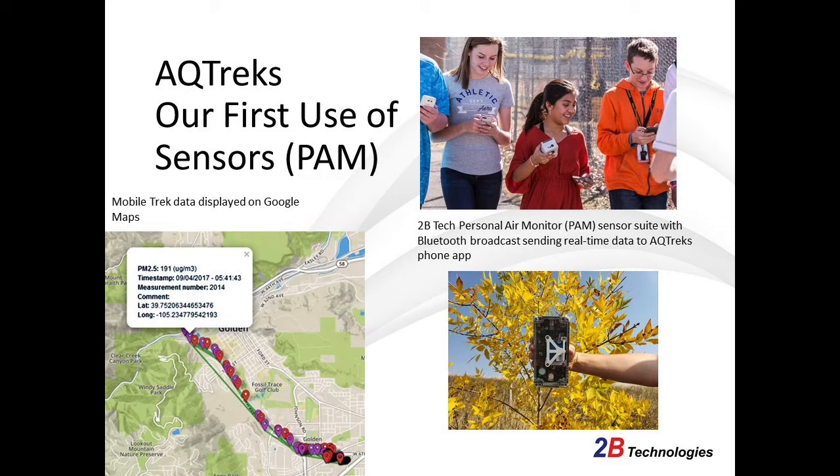We were able to do that by allowing the PAM to broadcast Bluetooth data to any smartphone within range. So even with just one device per school, many students were able to participate in the live data collection process. The data are displayed on the smartphone app for AQTreks in maps and graphs. And if the students choose, the data can be uploaded to our website for display on Google Maps.